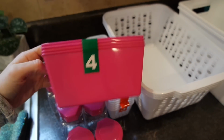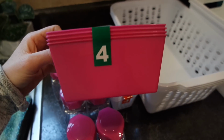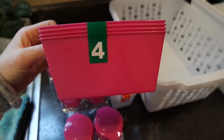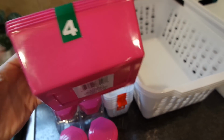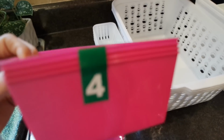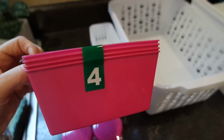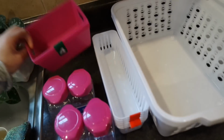These little bins I'm planning on using for my daughter's random medicine that sometimes she needs, like cough syrup, eye drops, kind of small stuff like that. Band-Aids, I think, will all fit into one of these. And then the other one I'm going to use for spice packets, like the Italian seasoning, dressing packets, yeast, stuff like that. Chili mixes, I'm going to use in those.